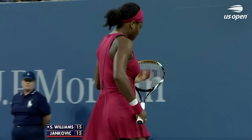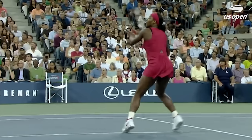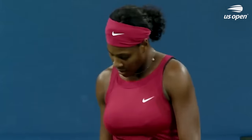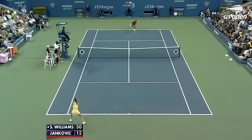Again, Williams at midcourt finds an overhead to hit, no mistake. 30-15. And again, I've said this throughout the tournament. I've been so impressed with the way Serena has been moving forward. Her movement and ability at the net has been dramatically improved of late. And yes, I think we agree it's all due to her conditioning this year.